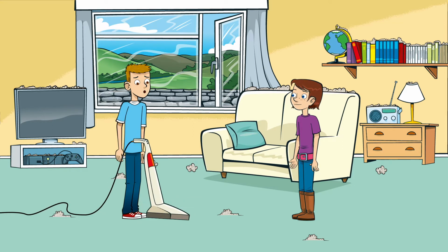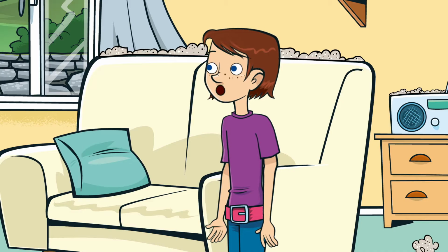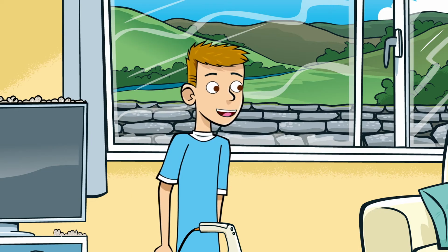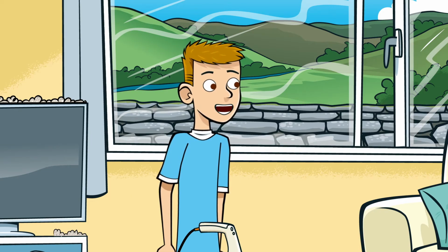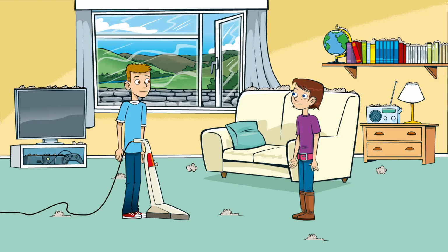I don't believe it. The vacuum cleaner's not working again. What are we doing wrong? It might be the filter. It looks really small and easy to get clogged up. Yeah, and the bags are pretty small too. They cost us loads of money and fill up in no time. I think we could come up with a much better design.